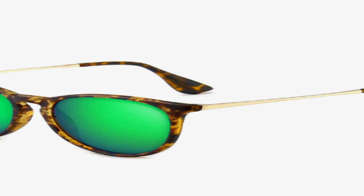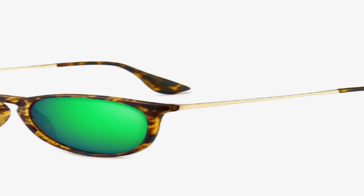Lightweight composite frame. The keyhole nose bridge provides a twist to the unfashionable style design. Lifetime breakage guarantee and money back guarantee.